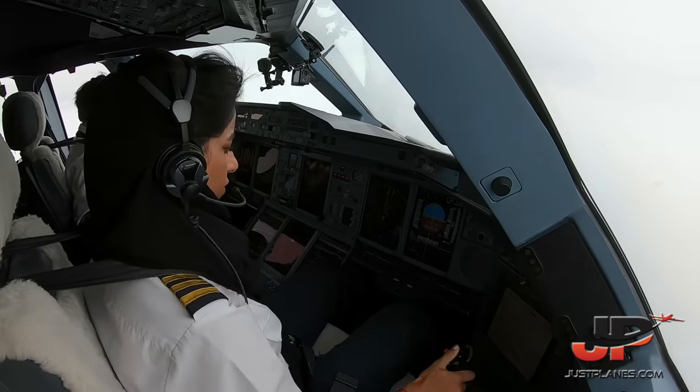Cabin ready. Checked. Cabin crew advised. Auto thrust mode on speed. Auto brake BTV. Landing checklist complete. We are clear to land.